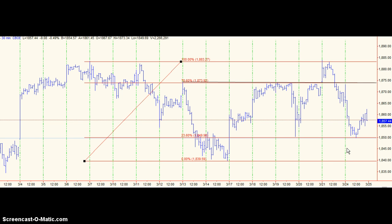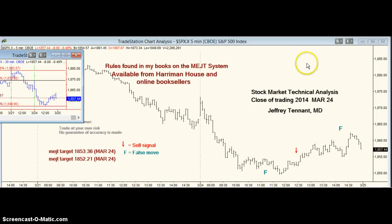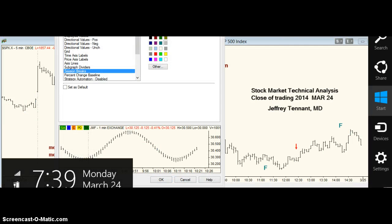That typically is not the way an impulsive move starts, and I think there's a real possibility that we gap up tomorrow, perhaps strongly. If that happens, I would look for it to reverse, and it would be a good entry point for a short position.